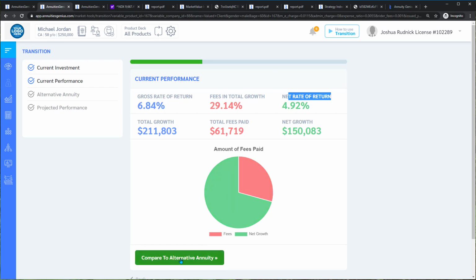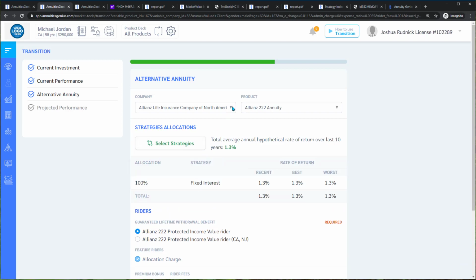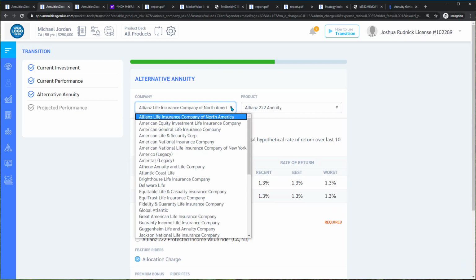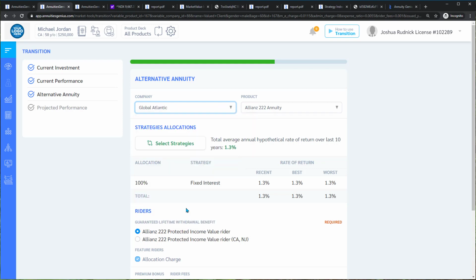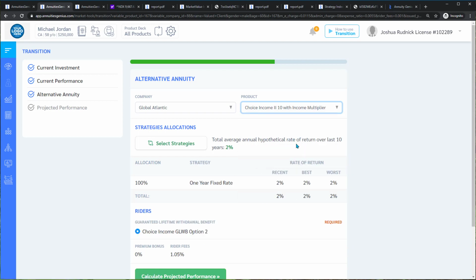Now we're going to compare this to an alternative. So I know based on the analyzer tool that we chose, let's say we go with Global Atlantic. All right, we're going to choose Choice Income 10 with Income Multiplier. I want you to see what it looks like with a rider in there.